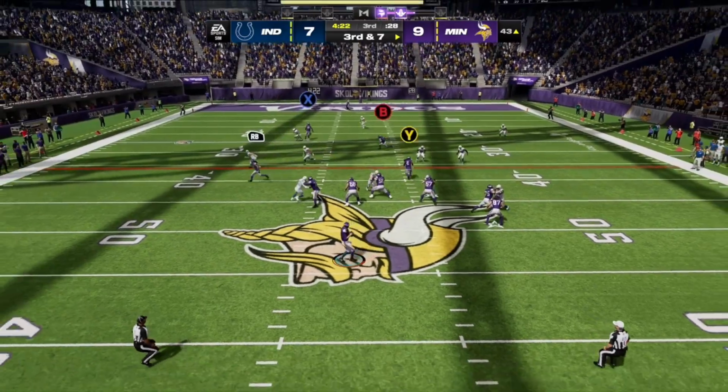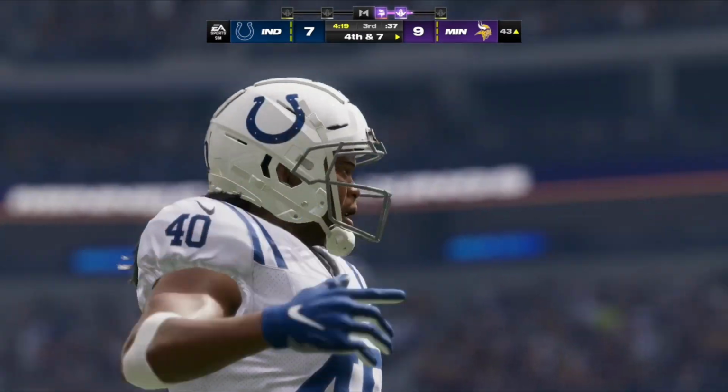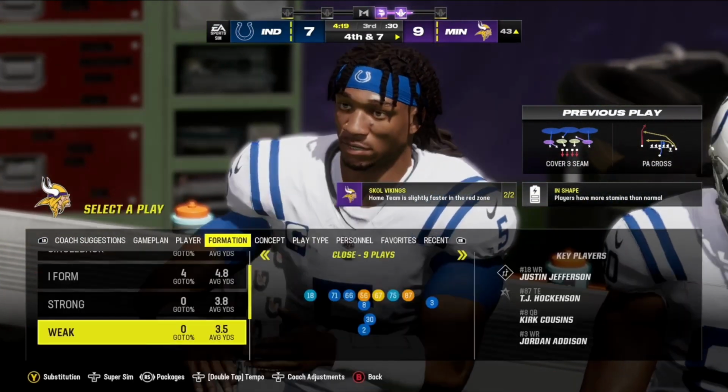Play fake. Cousins. And the throw there going to be incomplete. Well, he certainly thought he had a window to push that ball downfield, but as soon as he released the throw, the corner was there to slam that window shut.